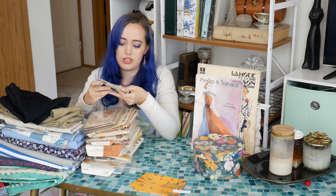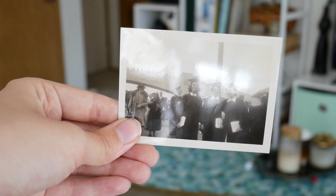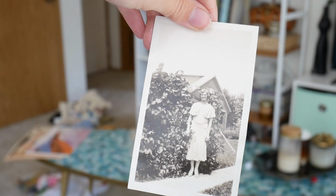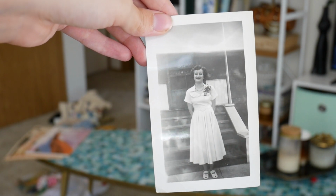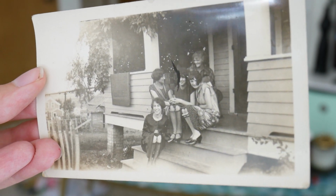And then I also loved, for this, there's this picture from 1941 of this group of women graduating, and I just thought it was so cute. And it has all their names on the back. So yeah, they just had some really great vintage photos that made me happy to look at, and I just kind of wanted them for my collection. This is another gem from the 1920s.